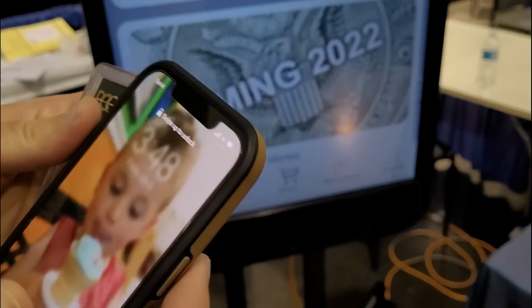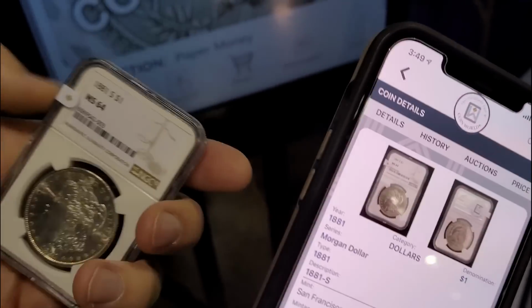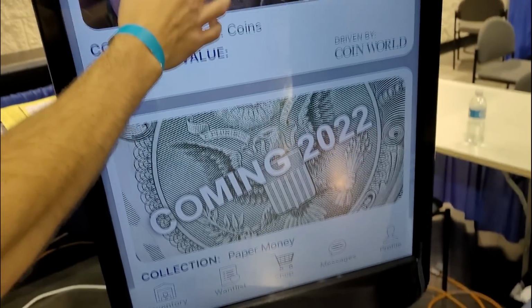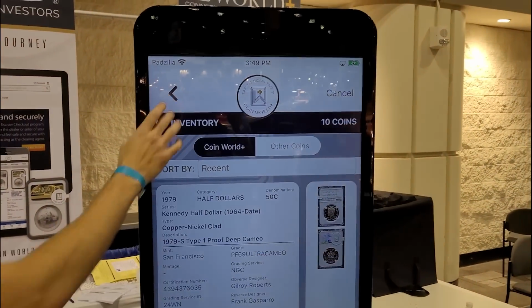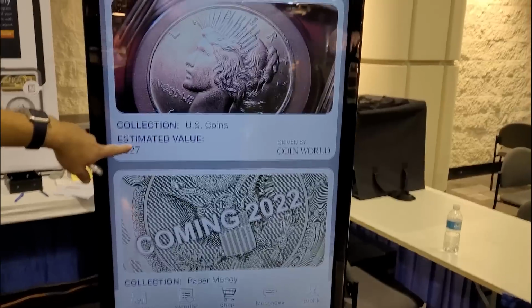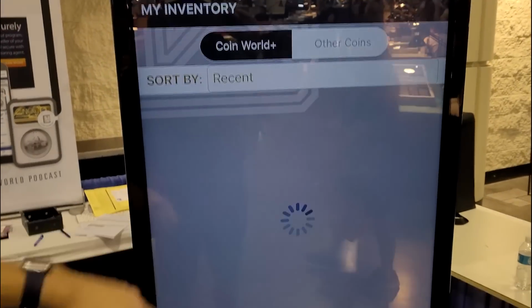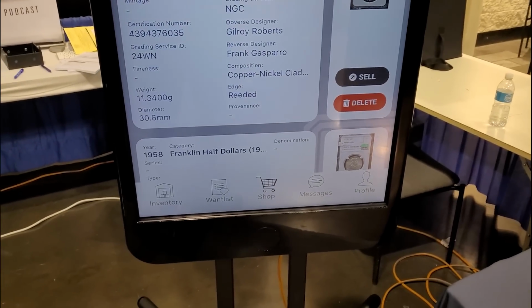PCGS and NGC. So as you can see, unlock my phone, you'll get a notification, it comes up, and you can see there's your coin. It's going to give you the basic information. And here I can do it on the big Padzilla so you can see it better. So here's your inventory. It gives you a live, up-to-date value, and that's going to change daily. So you can see if the value of your inventory is going up or down. So this is for all your graded coins, NGC, PCGS.